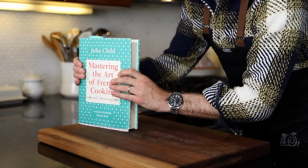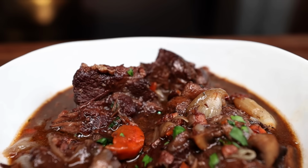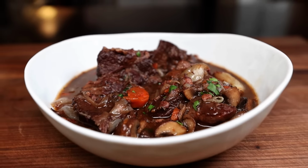Choose your fighter. We're gonna start off with Julia Child, of course, our reigning champion right here. She really did clean up during the beef bourguignon cage match. Look out. How about Julia's buddy, the French legend Jacques Pepin? I've been cooking recipes out of this book the last little bit, so it felt like the right call to include him in this cage match.